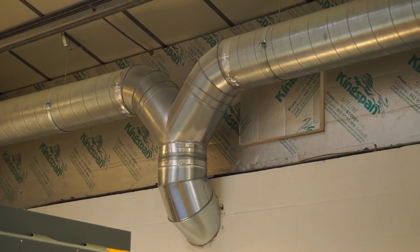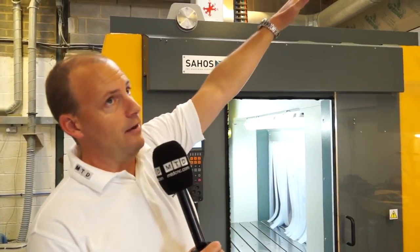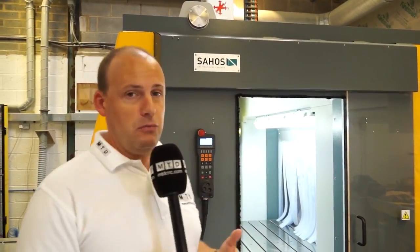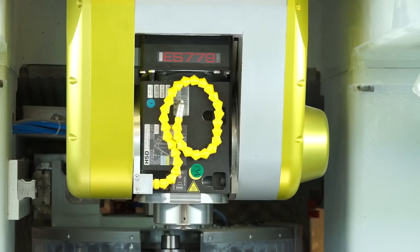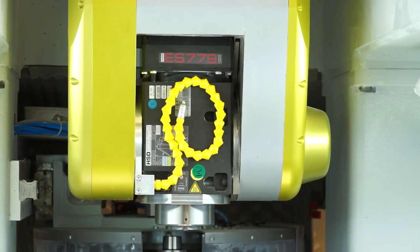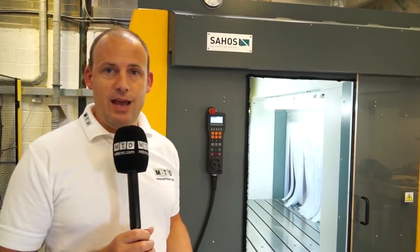One of the things that Dave mentioned to me earlier is about the extraction. It's got a very economical extraction system on the machine, and the extraction actually goes around the outside of the machine because when you're machining composites at high speeds you're going to need to extract. It's got the Heidenhain control. It does have oil mist on the machine, so when you're machining you can obviously keep workpieces cool, so that's important.